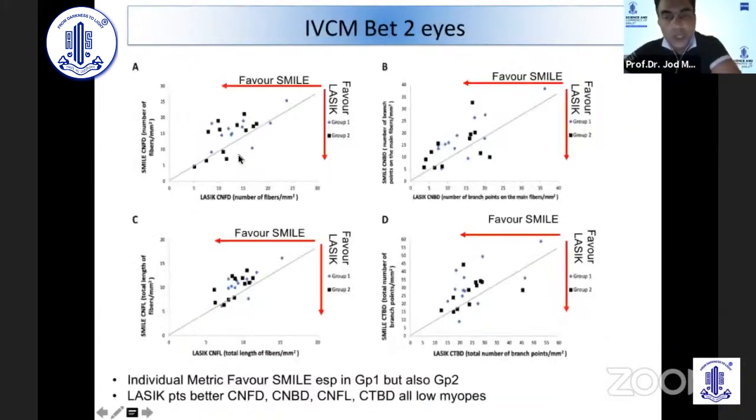Now you can see from this chart here, this shows every single case itself. Because it's a contralateral eye study, you can do a curve like this. You can see all the results above favor SMILE, the ones below favor LASIK. And interestingly, most of the cases you'll see in group 1 are in favor of SMILE. You have the odd one below over here that favors the LASIK.